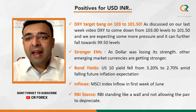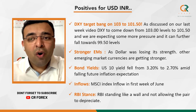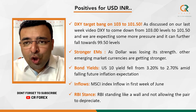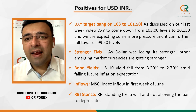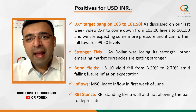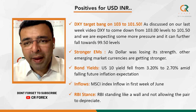The third reason is that bond yields in the US have started falling as inflation expectations in the US have started falling down. And the fourth reason is MSCI index inflow. MSCI index inflow is expected to come in the first week of June. If it comes, then it can give some kind of stability to the dollar rupee pair.